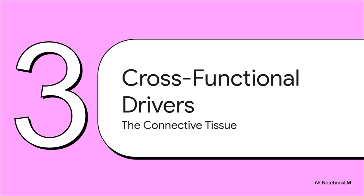All right, Section 3. So we've talked about the muscle of the supply chain. But muscle is pretty useless without a nervous system to coordinate it all. And that's exactly what these next 3 drivers do. They're the connective tissue.